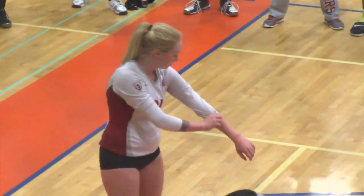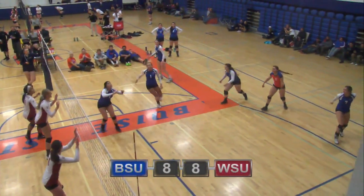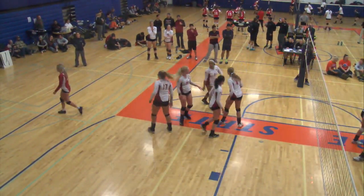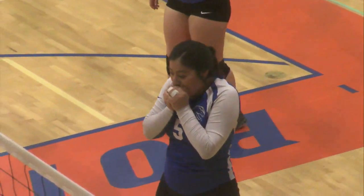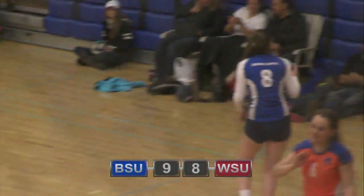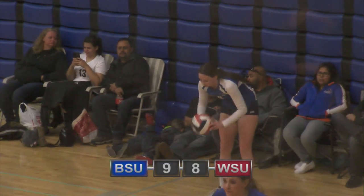And Washington State definitely fighting hard in the second set. They're not looking to go down without a fight. You know, sometimes a loss in the first set can really put a spark in a team. Oh, and they weren't expecting that. Good push by BSU on that one. So Boise State will serve after the point with the lead.